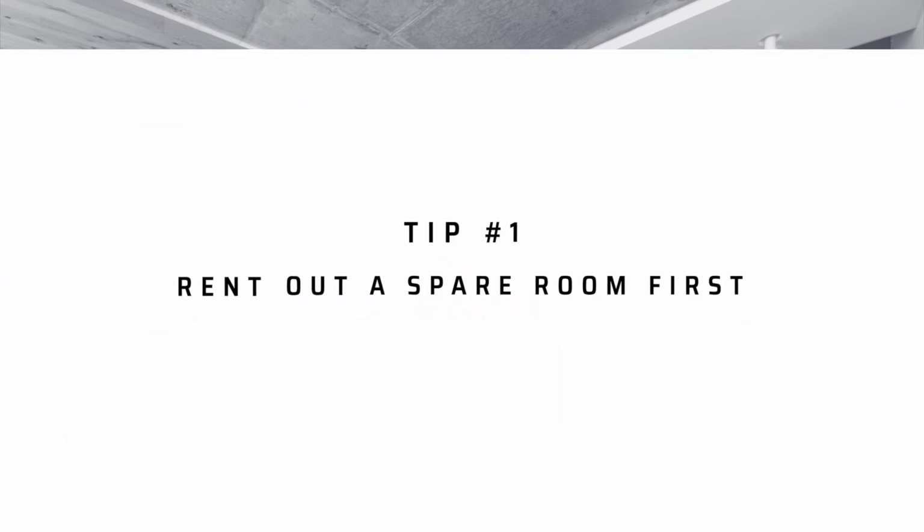Number 1, rent out a spare room first. One of the best things about Airbnb is that you can start small and test your way up. So if you're not ready to jump into an entire property, then try renting out a single room in your house first. It's a great way to get used to managing a rental space while still being able to make some extra cash on the side. You can even use that money to pay for additional expenses like water and electricity bills on your property. It's a win-win situation because you're also building up your savings while increasing your revenue at the same time. So do not feel pressured into buying an entire Airbnb house right off the bat.